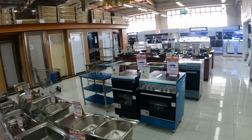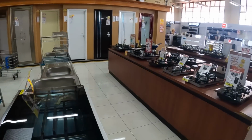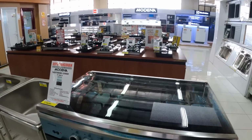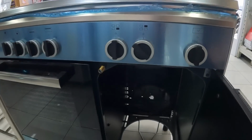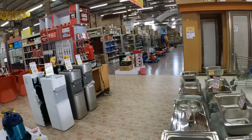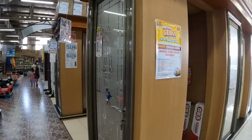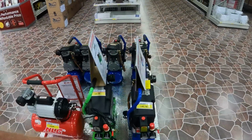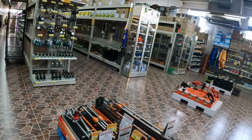And here's all the kitchen stuff. You can buy kitchen appliances and sinks, stoves, all that sort of stuff. To give you an idea, that one there is $1,700. And that's where your gas bottle goes. That's not even a full-size oven. Not the cheapest. Water coolers. Some nice doors. Little tiny air compressors. Everything's small because they don't have a huge amount of space over here.